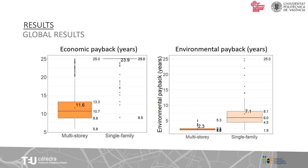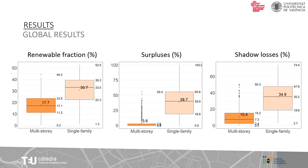In contrast with the previous values, the time required to recover the emissions produced in the fabrication and transport of the facilities is just a few years. So for the promotion of facilities in this type of building, it would be really valuable to study the grid implementation. With more results, we can see that the renewable fraction and the amount of surpluses injected to the grid in the single-family typology tend to be higher than in the multi-story one.